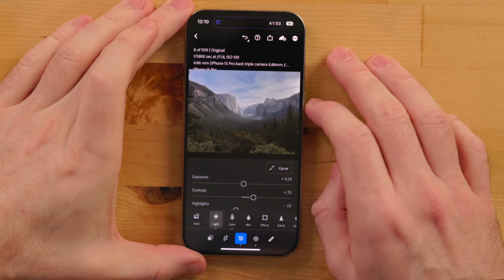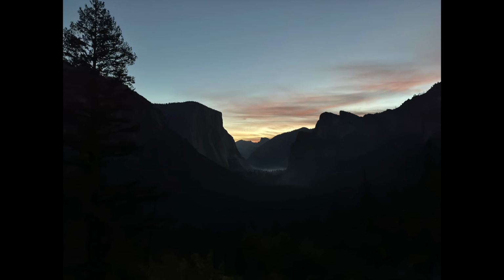So I took some photos here that I want to walk you through. I went up to Yosemite and took some photos using the iPhone 15 Pro. Now this photo right here is when the sun is rising. This is from a spot called Tunnel View. It's one of my favorite spots on the planet to take photos. Absolutely love it. No matter what time of day you show up, it's always gorgeous.